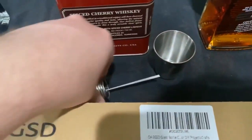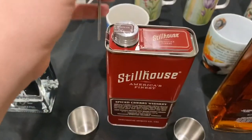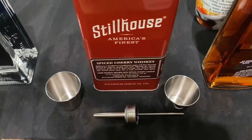It came with these, you know, they don't have many gift sets now because it's not the holidays, but I thought it was really cool that it came with this spout, and I like that. I don't know, I really like the can. I'm a sucker for good packaging.